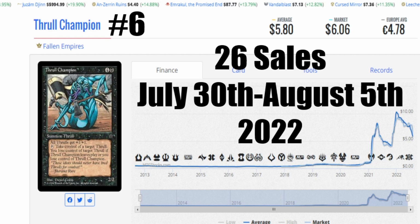So as this card has fallen in price, players have grabbed it. If you wanted moderately played copies on TCG Player, you'd only be paying $2 a copy. So a playset of 4 is like $8.